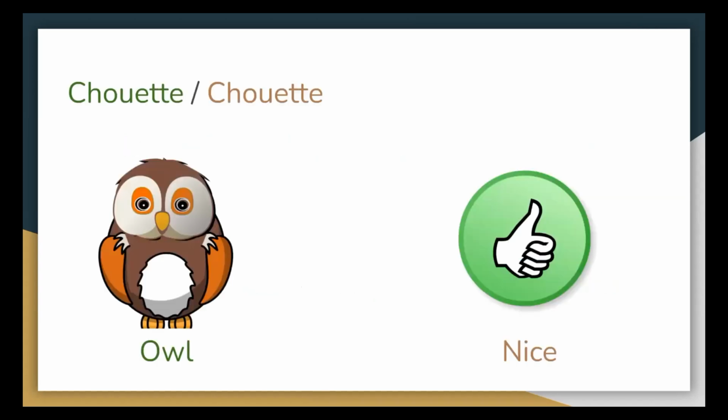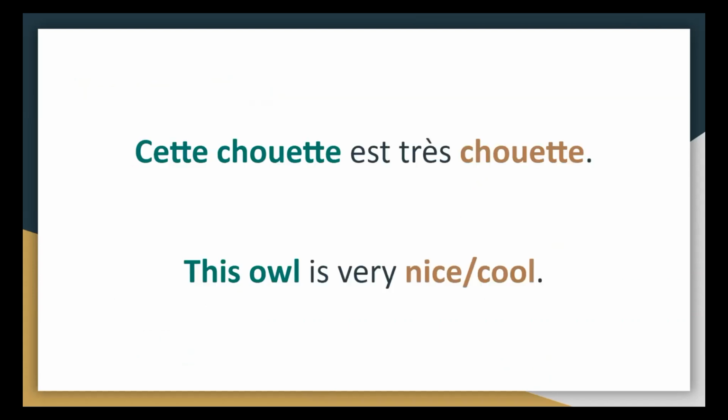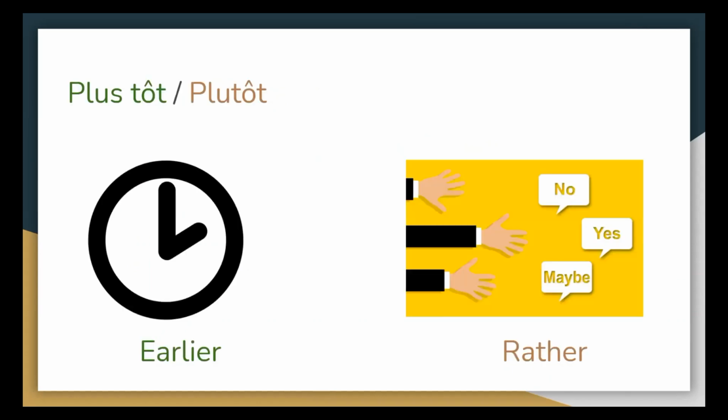Chouette. Chouette as a noun means owl. So une chouette, an owl. But chouette can also be used as an adjective to mean something is nice or cool. And an example is, cette chouette est très chouette. This owl is very nice or very cool.